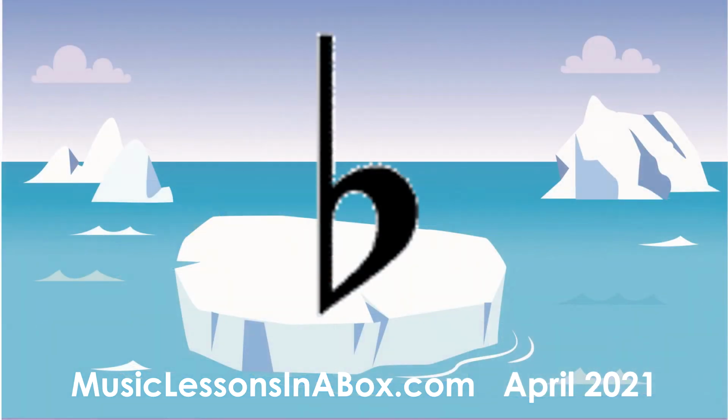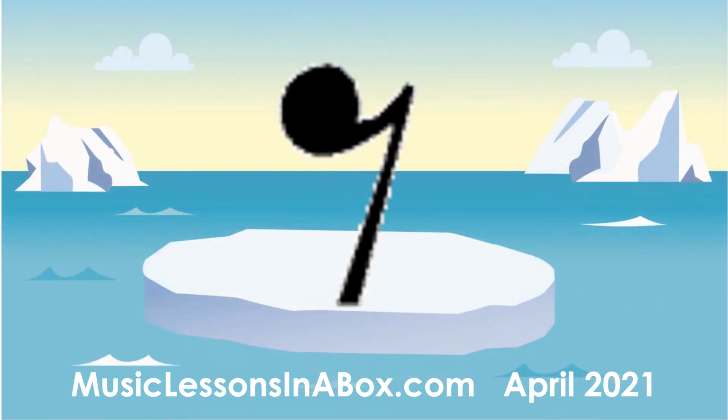It kind of looks like a B, but it's actually a flat sign, and it means to play the note slightly lower. This rest only has 1 notch or 1 flag on it, which means that it's an 8th rest worth 1/2.